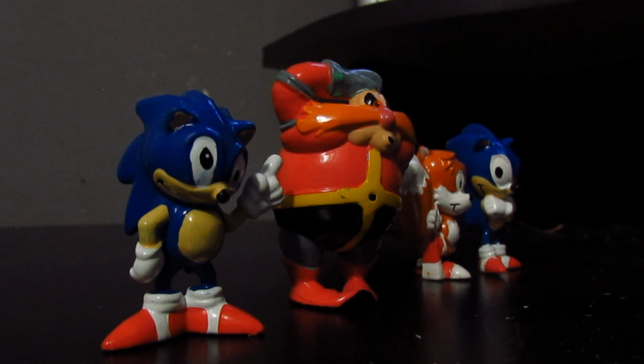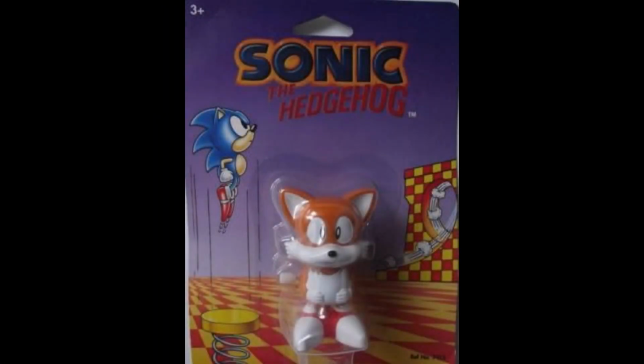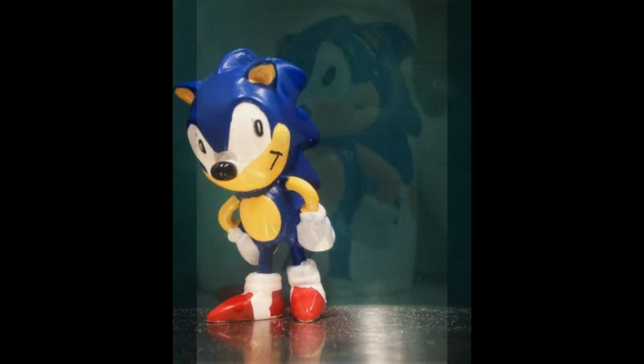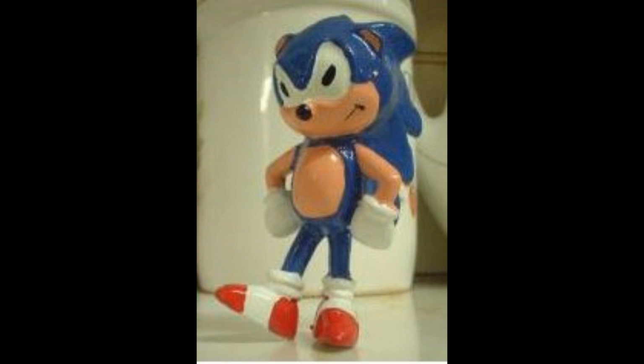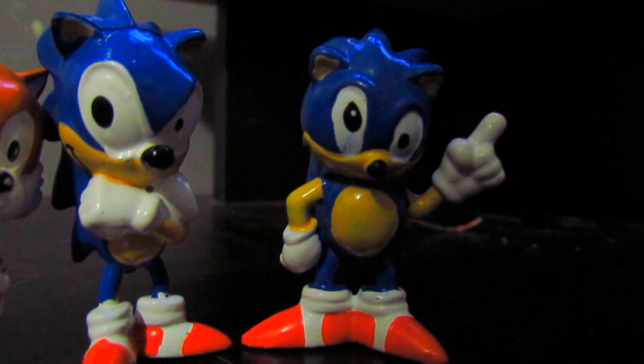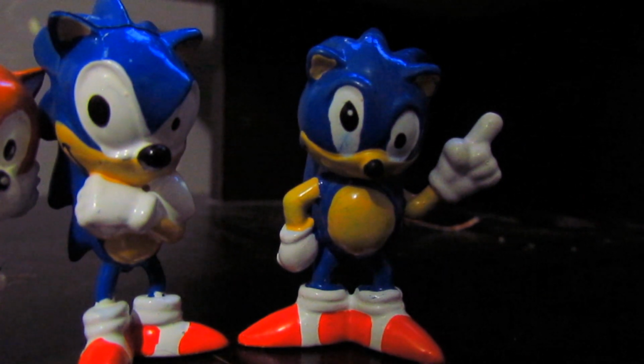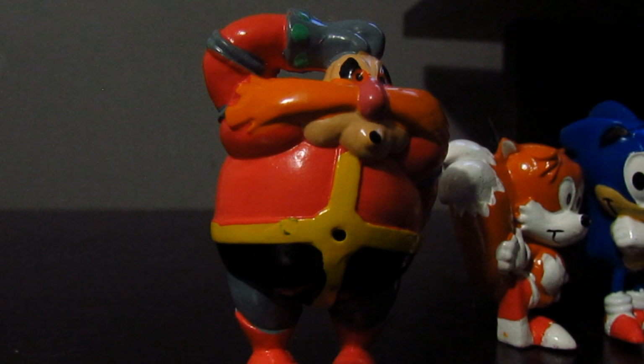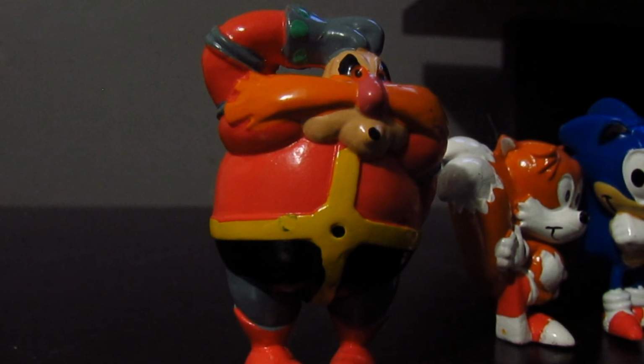This set of figures is not only pretty rare, but had many unique releases as well. At first, they came packaged in these oh-so-classic looking cardboard boxes. Notice the checkerboard scheme and that old logo. They came in 2 sizes, the small versions and the slightly bigger versions. They were all the same sculpts though, just resized. The original wave had 2 Sonics, one tapping his foot and one doing the finger wave, Tails, and Dr. Robotnik. These 4 were the first to be released.